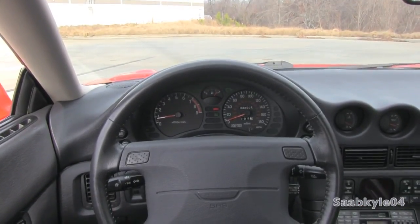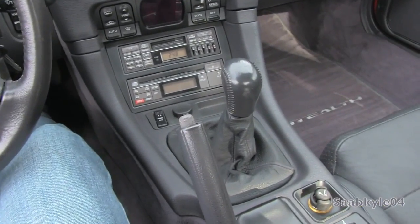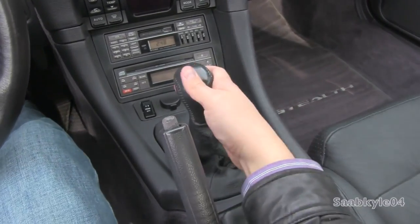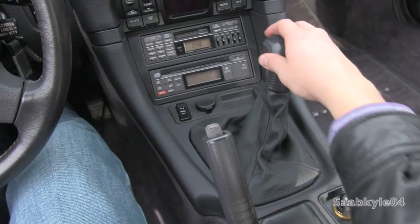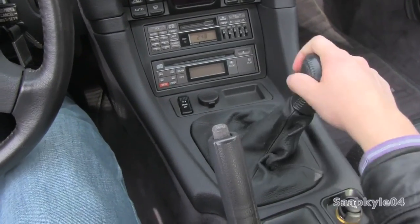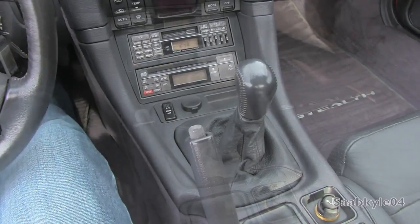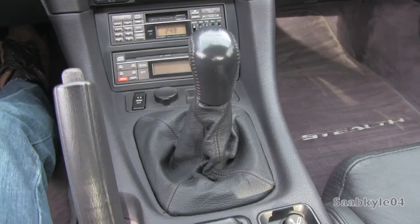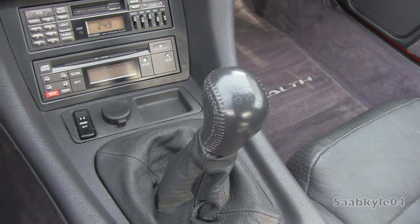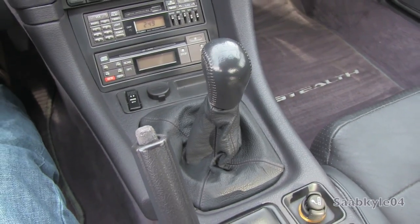The only transmission available for the Turbo was a Getrag-built 5-speed manual, which was a more robust gearbox than any of Mitsubishi's offerings at the time, a better paired option with the increased engine output. All routed through a leather-wrapped gear selector, 94 through 96 models were fitted with a 6-speed. With tall gears, the car is able to pull you through long acceleration runs before you select the next gear. For the rest of the Stealth lineup, you could also opt for a 4-speed automatic with power and economy modes.